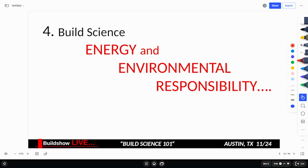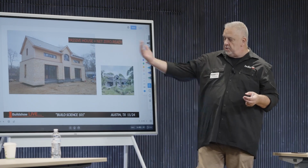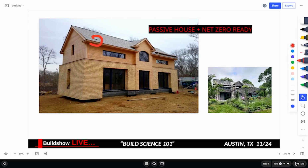Environmental responsibility and energy. Passive house and net zero. This was a passive house that we did. Notice when we started out, we knew we were going to move to zero energy, but the client didn't have the money. So we just simply prepared for it.